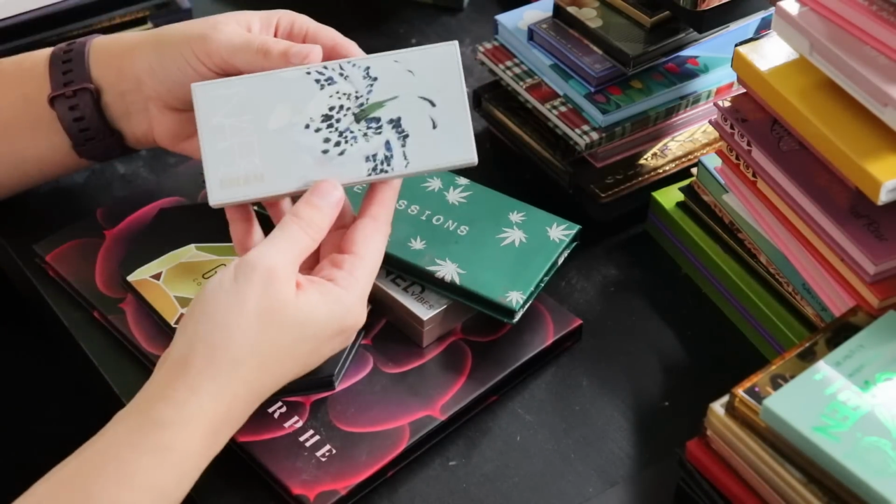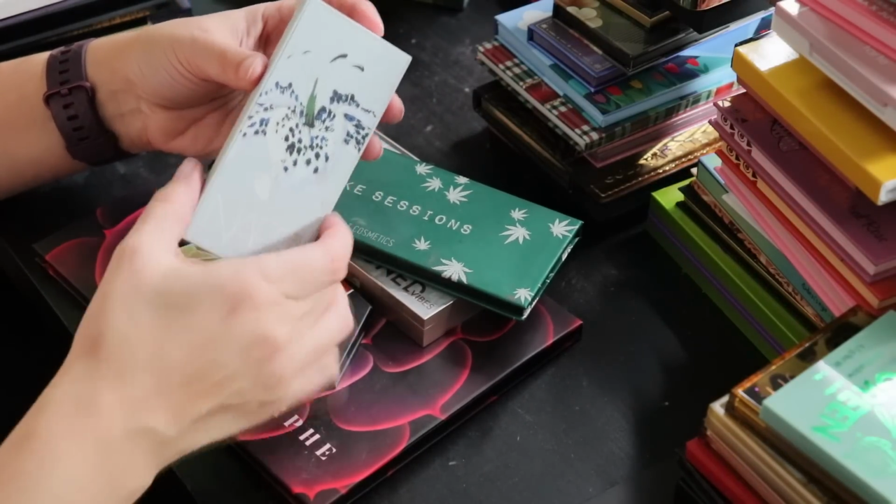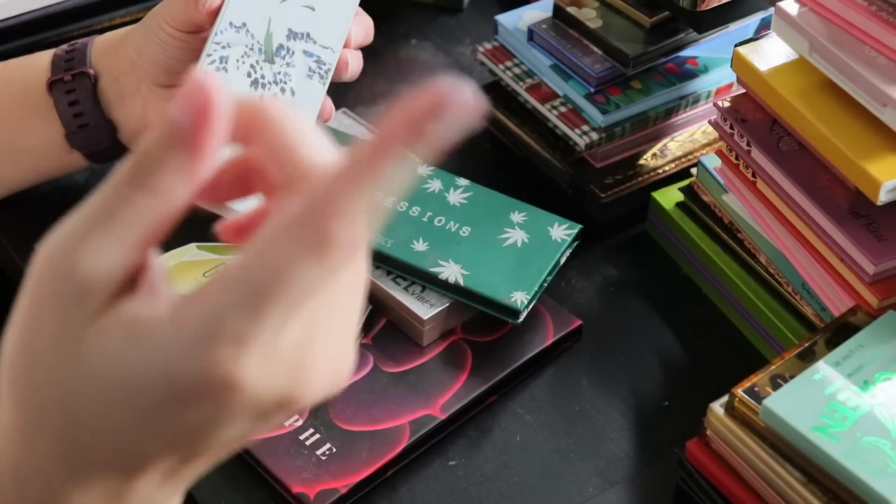This one I have been holding on to for years simply because of the packaging. I just think the packaging's really pretty, but if I want a picture of a flower, I already have one hanging up.